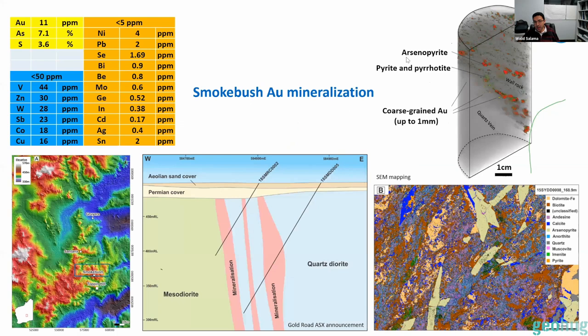The first prospect we have is Smoke Bush. That's the example of what we have. Smoke Bush is a subvertical gold mineralization hosted mostly in the mafic rocks overlain by Permian cover and the aeolian sand. The mineralization itself is dominated by gold, arsenopyrite and pyrite-pyrrhotite, and the CT scan done by Gold Road shows coarse grain gold up to 1 millimeter.